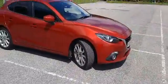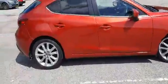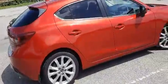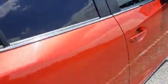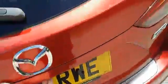I just want to point out a few things, actually. The car has mud flaps front and rear. The car has scuff plates. Scuff plates all round. Notice them? Scuff plates. You've also got the rear bumper scuff plate, okay? And you've also got a spare wheel, okay?